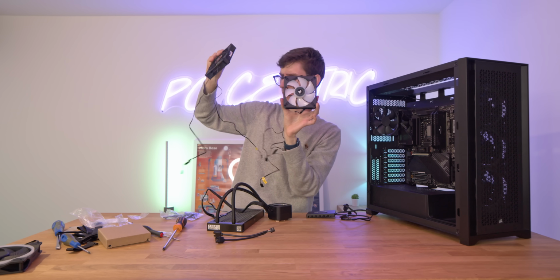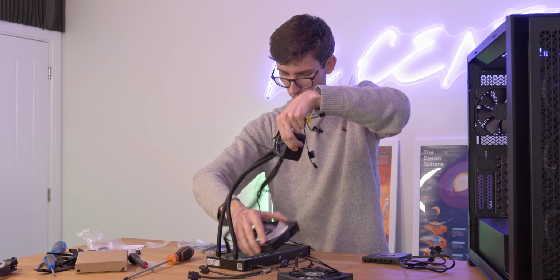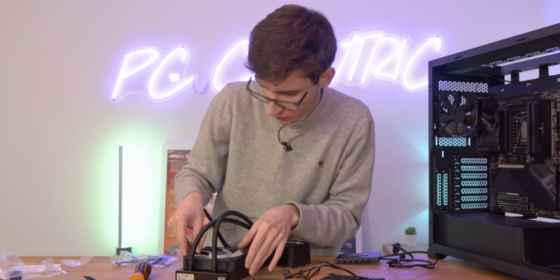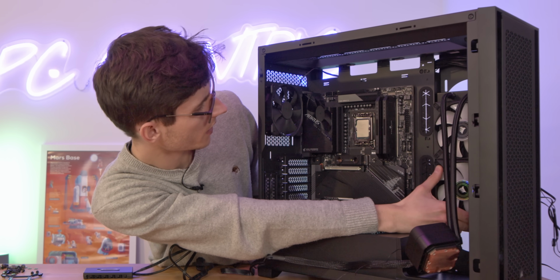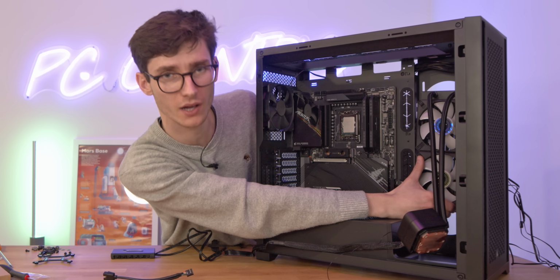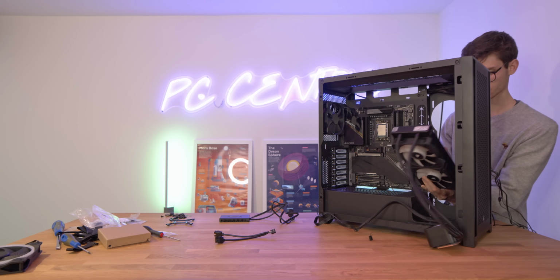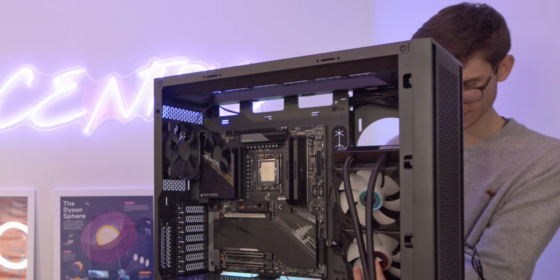ML RGB Elite fans, I think these ones are. Definitely feel a lot cheaper than the original ML Pros, but I guess they probably are, as long as they work the same. I'm not 100% on that look, to be honest with you, especially with the light bladed fan and then the Be Quiet ones, but obviously this is only temporary. Oh, just come on. Come on now.